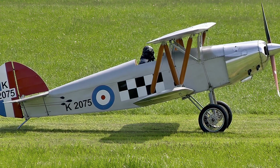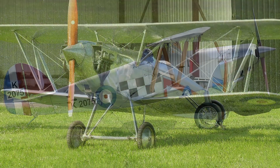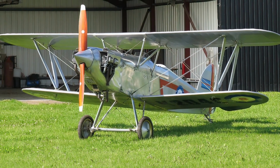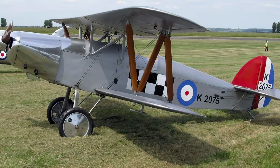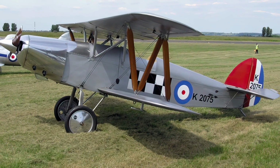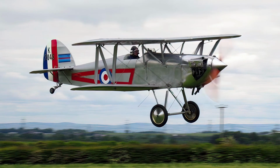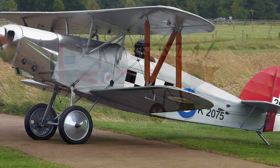The Fury had a sleek and streamlined appearance, with a metal fuselage and fabric-covered wings. The Fury was armed with two synchronized Vickers machine guns, and could carry four 20-pound bombs under the wings. The Fury was praised for its agility and maneuverability, and was considered one of the best fighters of its time.